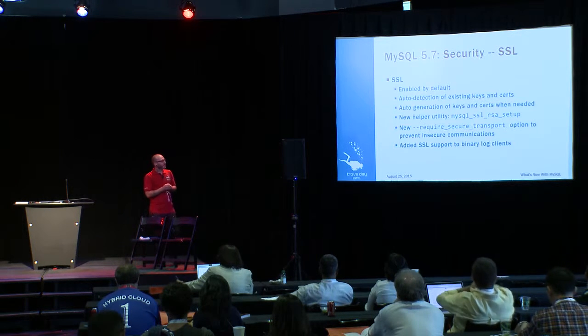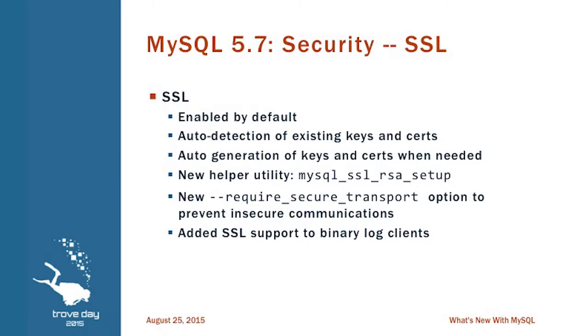SSL, I already mentioned in general, but we've had 2 notable things. One is a new helper script. When you initialize MySQL, it will bootstrap itself now with MySQL 5.7, so you don't need to run mysql_install_db, that separate script. You run mysqld --initialize, and if you don't already have SSL certificates set up, it'll create those SSL artifacts for you. You can also use this separate utility, the mysql_ssl_rsa_setup utility as well.